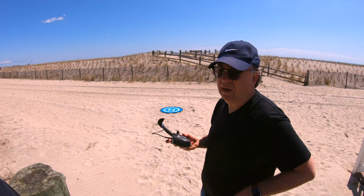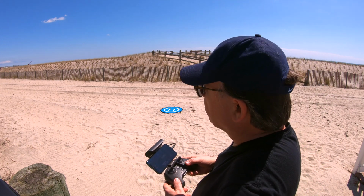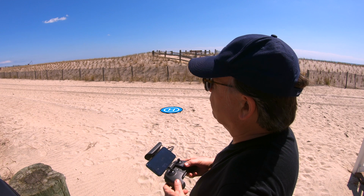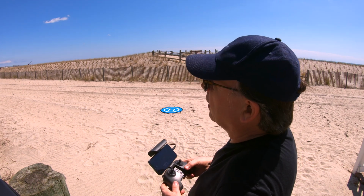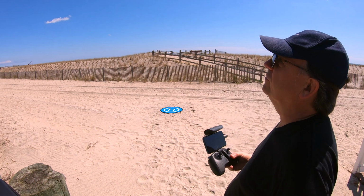Yeah, so the cable cam feature works much as it did before. Well, exactly as it did before. So no change in that, which is kind of a neat feature. I love doing cable cam now that I know what I'm doing. I do cable cam a lot better than I do line fly on the Hubsan Zino 2 drone.